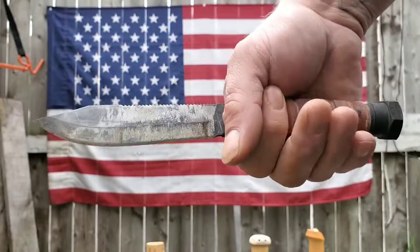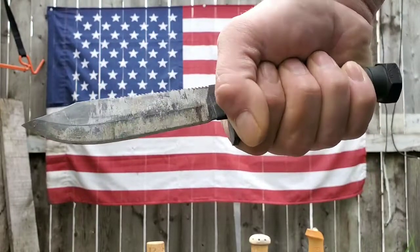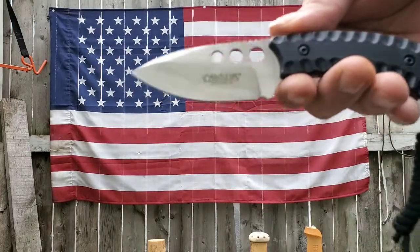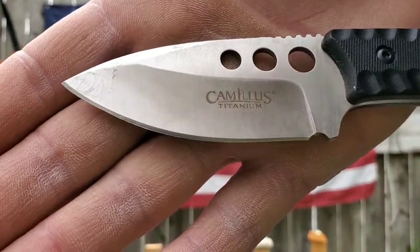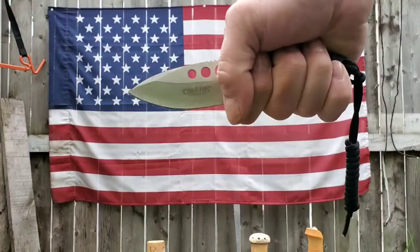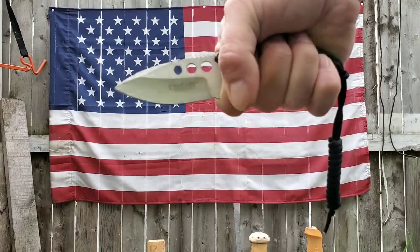You know, it's a fighting knife, not a bushcraft knife. But it's a bad man with Gemma. We got this small Camillus blade. Didn't come with a name. Little neck knife. Lanyard. Pretty nice. Sharp blade. Came like in a set.